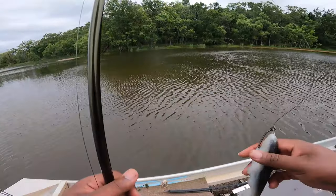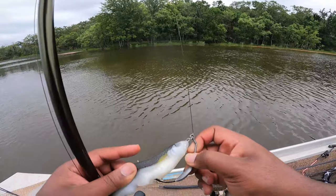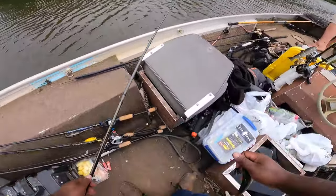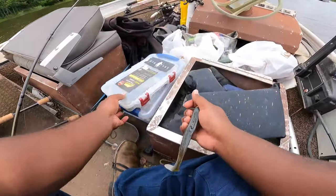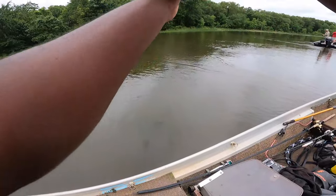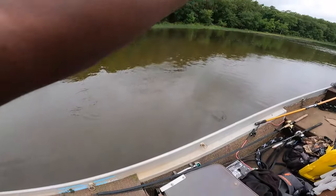I need some more glue on this guy. This swim bait is trashed. You know what I'm gonna do? Nope. I'm gonna change it up. John's been out there trying to figure something out.